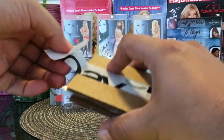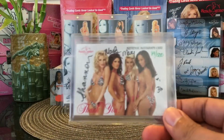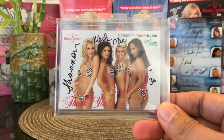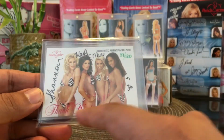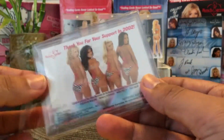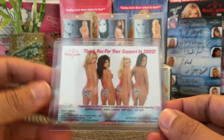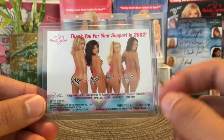This one I'm really happy about because I got a quad auto. Beautiful quad auto, authentic autograph, 89 out of 500. This is a thank you, so I'm assuming these are given to dealers. Thank you for your support in 2002. Beautiful card.